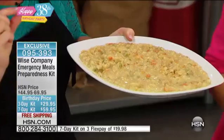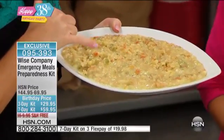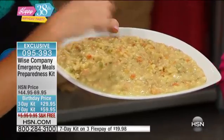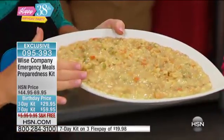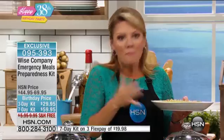Chicken pot pie. This has got little pieces of potato in it. Not powdered potato, real potato. Plus carrots, plus peas, plus celery, plus chicken. So I've got carbohydrates, I've got protein, I've got vegetable. This becomes a complete meal because, again, in an emergency situation, you might have been living off of, you know, cold soup and crackers or canned tuna.